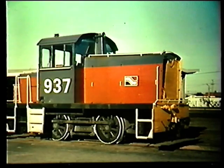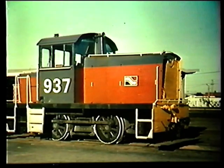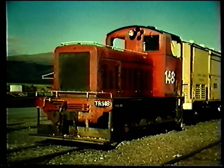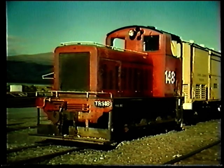Diesel locomotives first appeared in New Zealand before World War II in the form of TR-class shunters, of which more than 100 were acquired from 10 different builders between 1936 and 1978. All were of the four-wheel variety, except for 6 six-wheel versions.